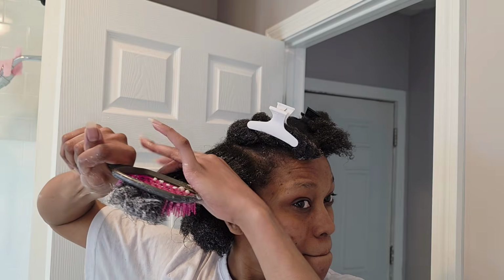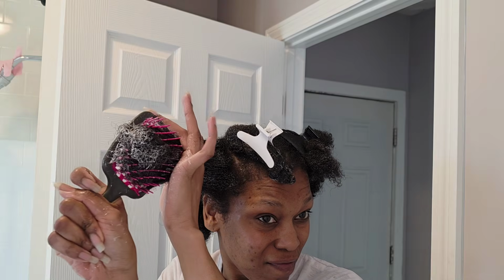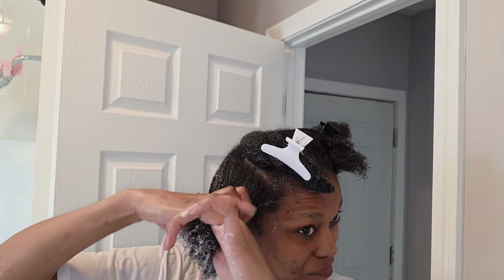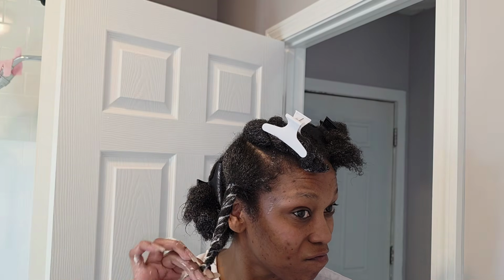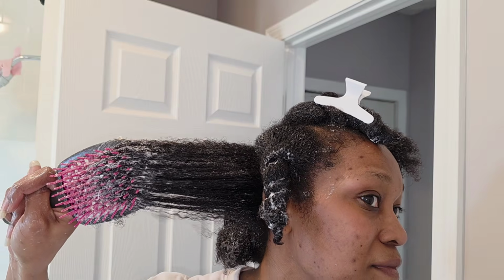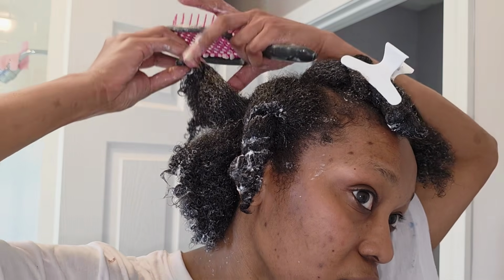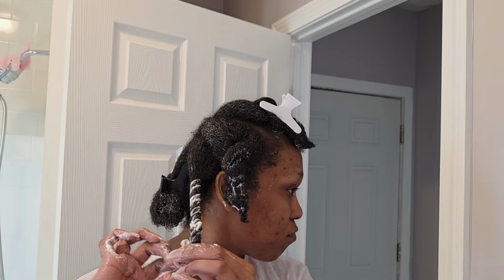So after 1 hour, this is what my hair looks like, guys. Now I'm just gonna take out each small section and detangle my hair. When I tell you how soft my hair felt, it felt so soft, so manageable, and I wasn't having all that knotted issue that I was having before. My hair felt so light, so soft, and look at my curls popping out. Oh my god, guys. This is what I needed all my life. I needed this detox treatment all my life. I'm so happy I did this detox because my hair felt so much better with just one use.